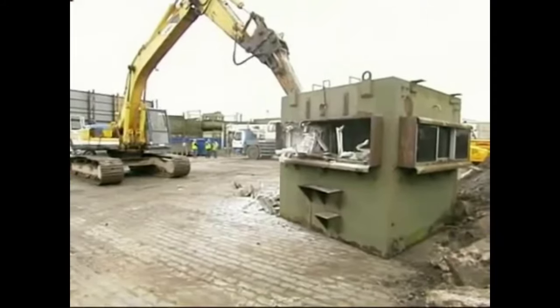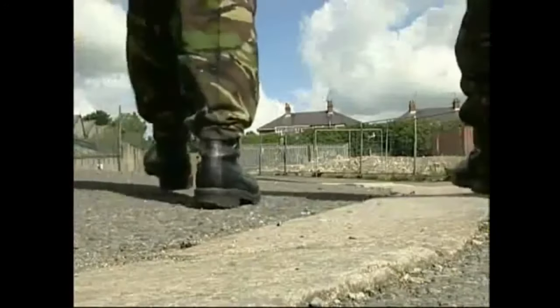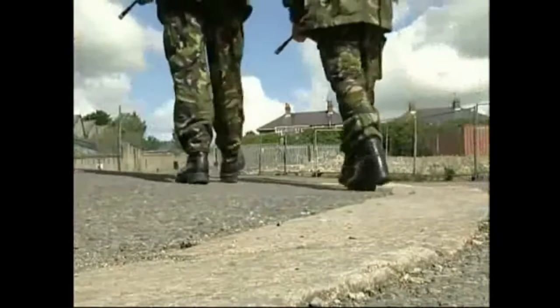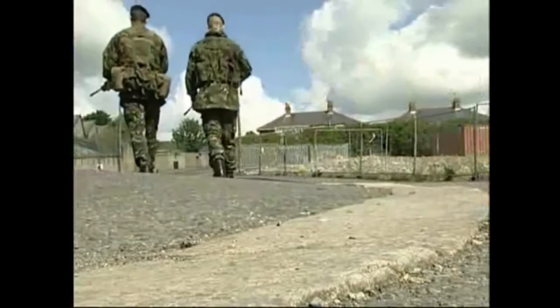In the future, just 5,000 troops will be based in Northern Ireland, but instead of patrolling the streets, they'll use their bases like any others in the UK, as a home location, before going on exercise or operations, or for training.